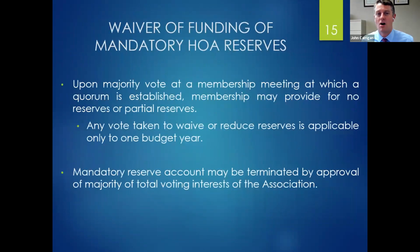So let's talk about mandatory reserves versus voluntary reserves. So a mandatory reserve, whether you're the straight line methodology or you're the pooled methodology, the board has to fully fund it. Meaning that if we go back a couple slides, that $36,000, the board doesn't have discretion to say, well, the economy's been hard this year.